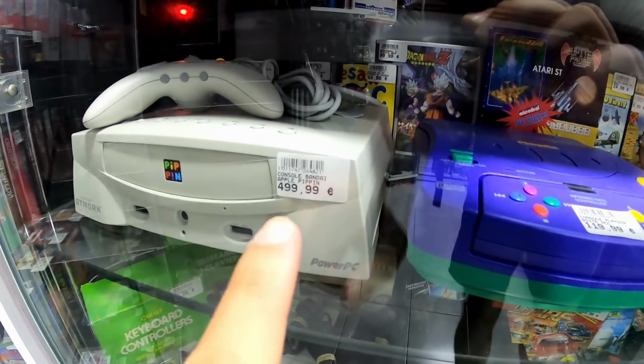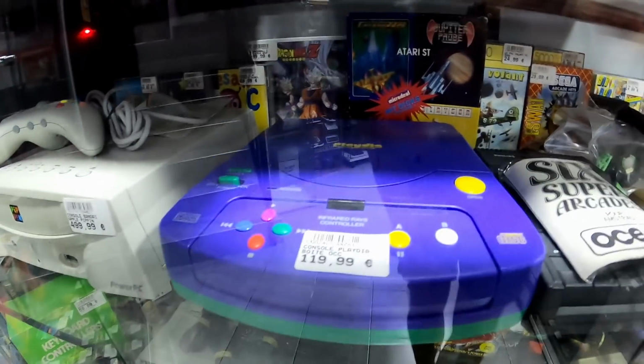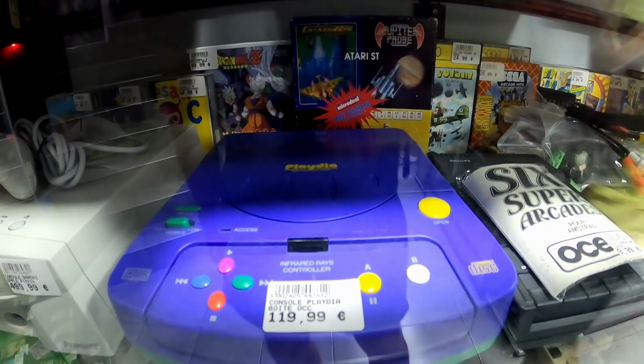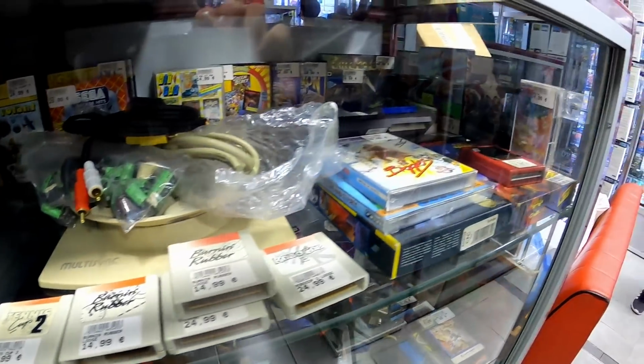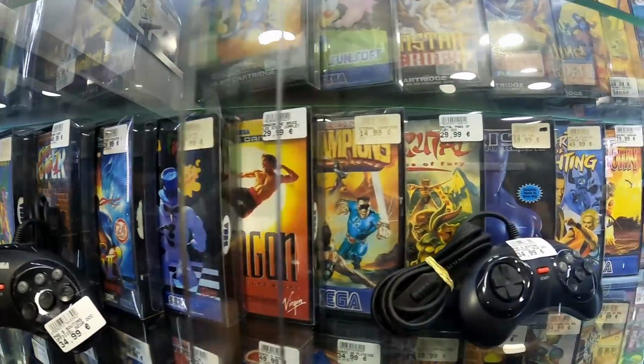The Apple Pin for 500 euros? I mean, what even is this thing? Never heard of it before. Then we got this purple GameCube looking Playdia console. Never heard of that one either. And then right next to it, 6 super arcades. I mean, my mind was just blown over and over again, to the point where I could hardly even handle it, folks. You guys can probably tell.